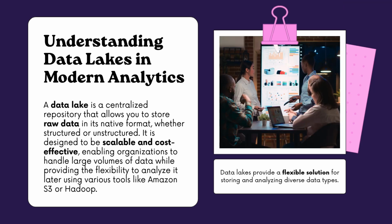Think of it like a huge storage reservoir. It can hold everything. Structured data like tables, semi-structured data like JSON, and even unstructured data like images, videos, or logs. It's cheap, scalable, and flexible. But there's a catch. The data is raw and not always organized. So, analyzing it can be slow and often requires advanced tools or processing before it's usable. Popular tools: Amazon S3, Azure Data Lake, Hadoop.